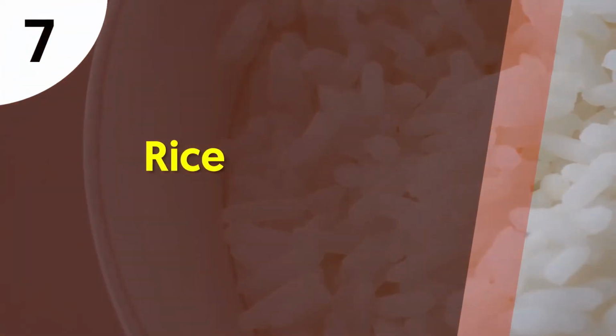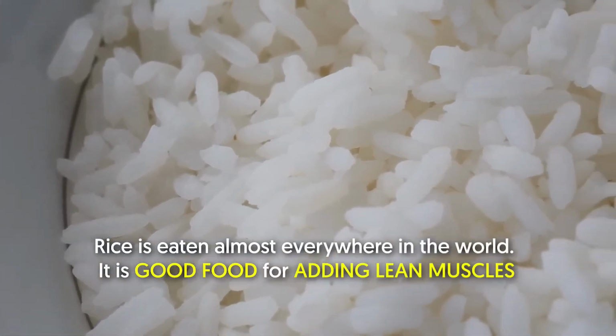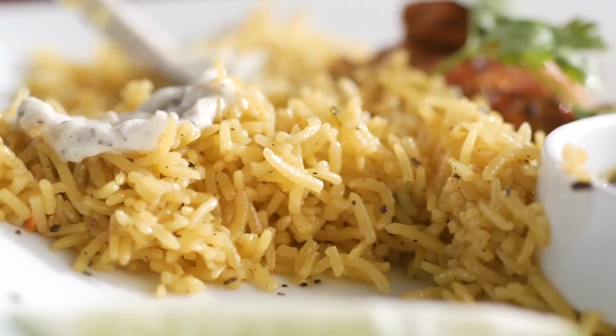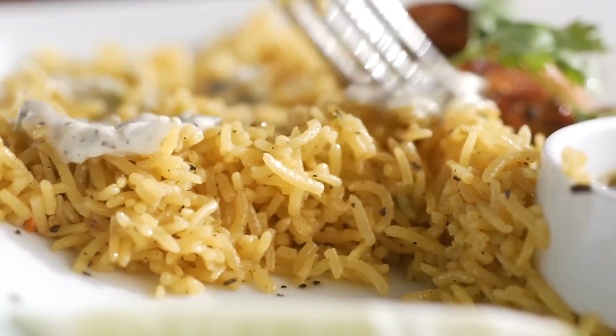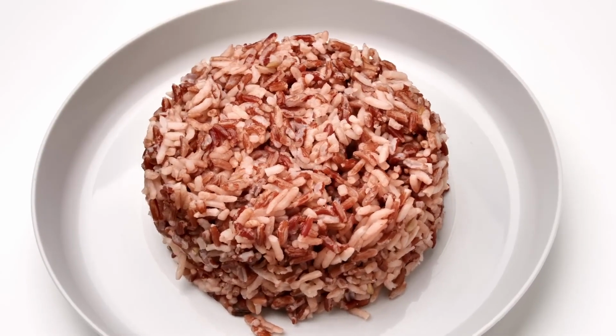Number 7. Rice. Rice is eaten almost everywhere in the world. It is good food for adding lean muscle as it provides high volumes of carbohydrates per serving, and it is also quite filling. Brown rice is the whole grain version with all the fiber that white rice lacks.